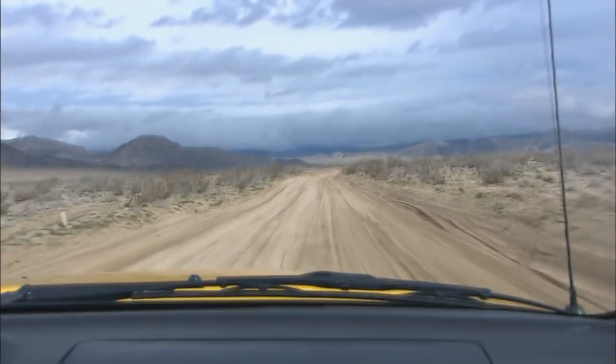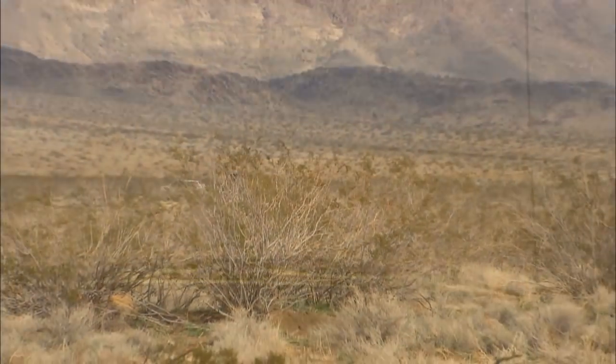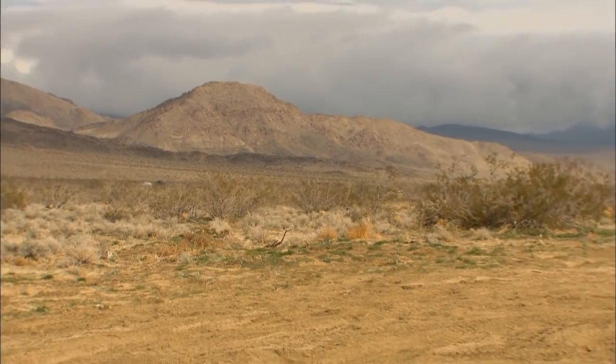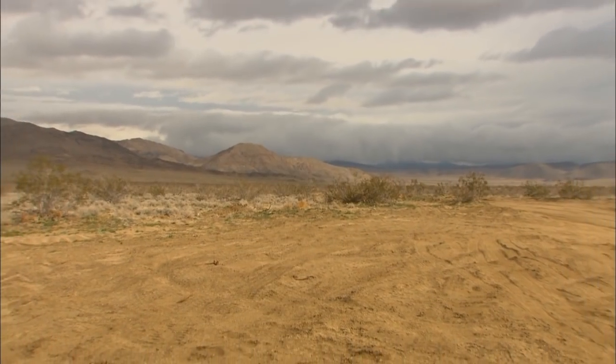So what attracts so many to the middle of the desert? The sheer size of Johnson Valley is its calling card. It is a 200,000-acre playground for the biggest and the smallest motorized visitor.